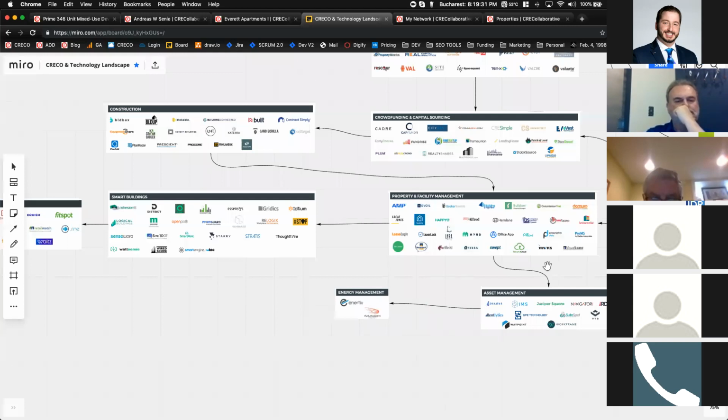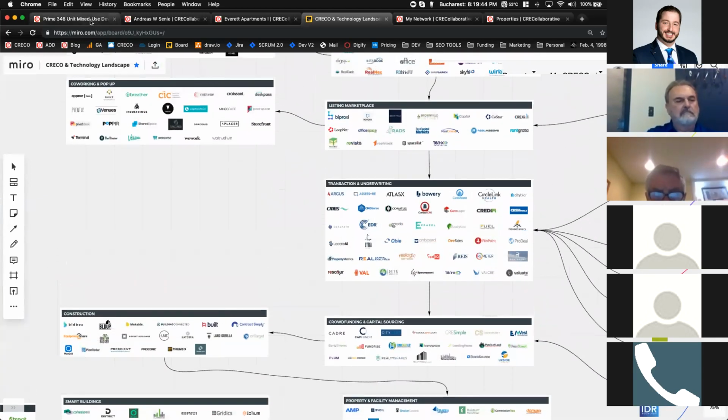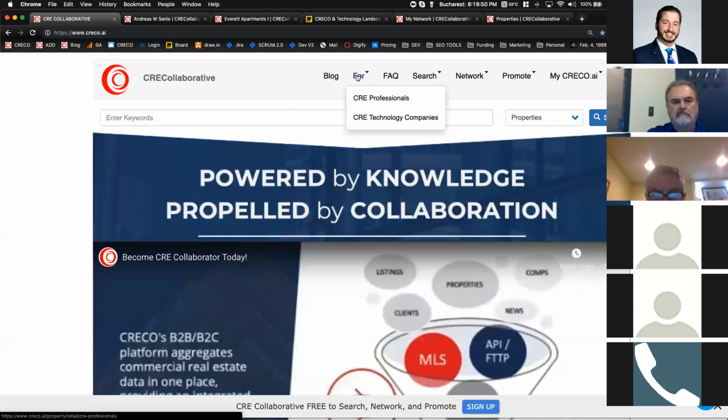And that's where CRECo.ai comes in, because with us, you not only get our infrastructure, but you also get to call upon all the technologies that we are partnered with. And you get to show this to your clients, be ahead of the market, while focusing on what you do best, which is the real estate side of it. That make sense? Okay, cool. Yeah, thank you.